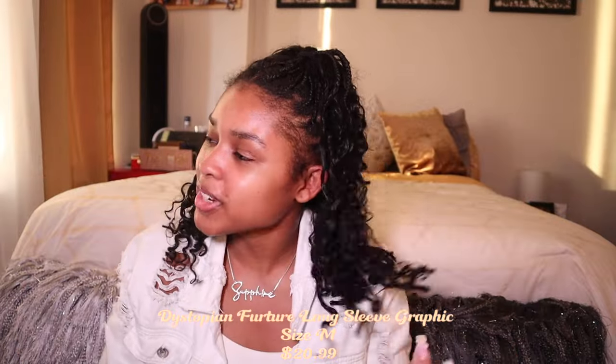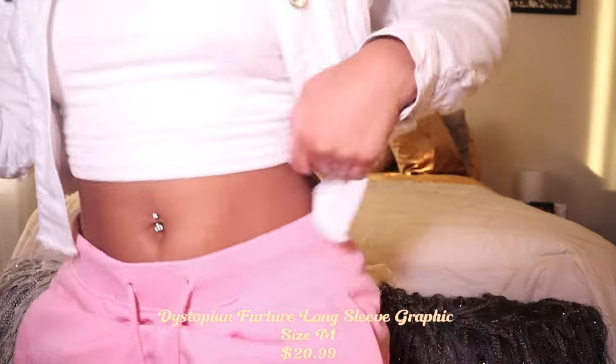I've been dressed up street style in a minute. I've been in my girly era. As you guys can see, I got girly on. I got my pink sweatpants on. Just been real girly lately. I feel like I need to go back to my street style roots because I love street style outfits. The last thing I got is a light color pair of jeans.